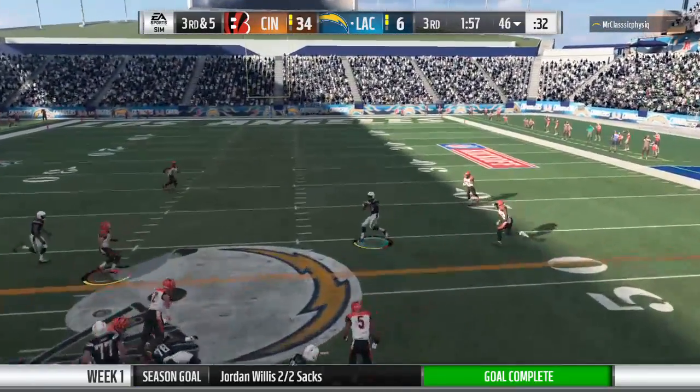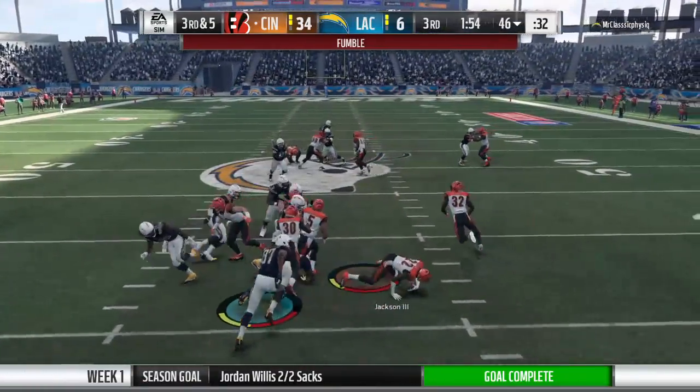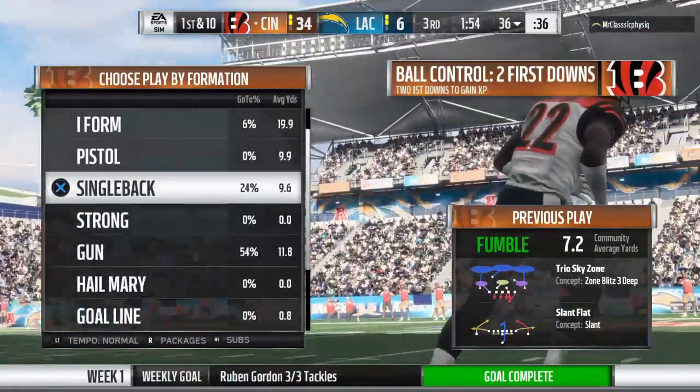Looking to throw. Jones over the middle, complete. It's White. Now White lost the football, and the Bengals grab it. And they take possession of the football and have it at the 36-yard line.